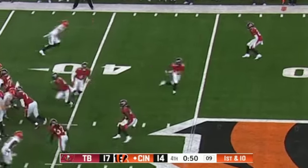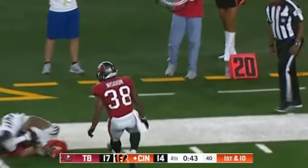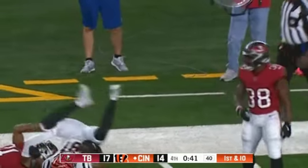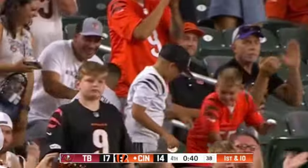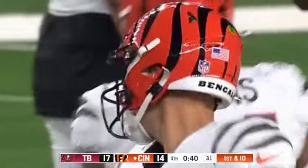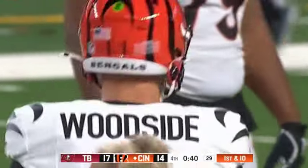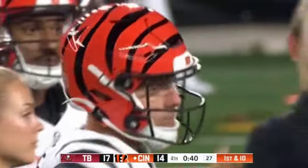McLaughlin, the tight end, motions right. Woodside, pressure up the middle. Woodside going... Excellent coverage, and he still makes the catch. Got Woodside behind Andrew Hayes, and Woodside has found Burton for two big ones now.